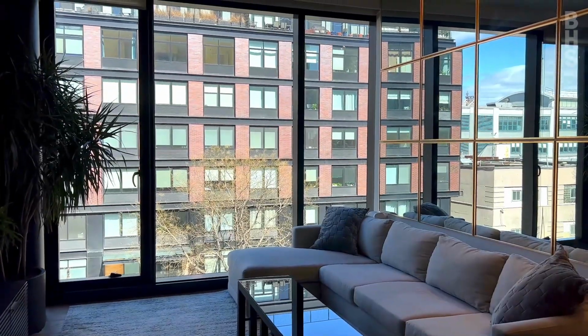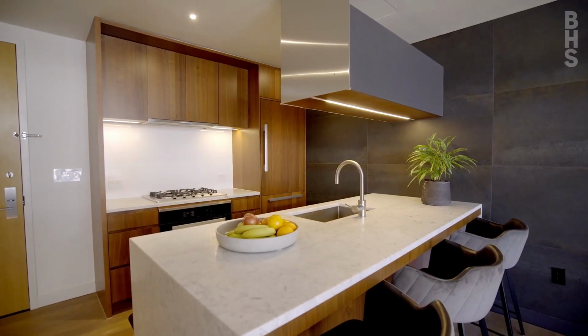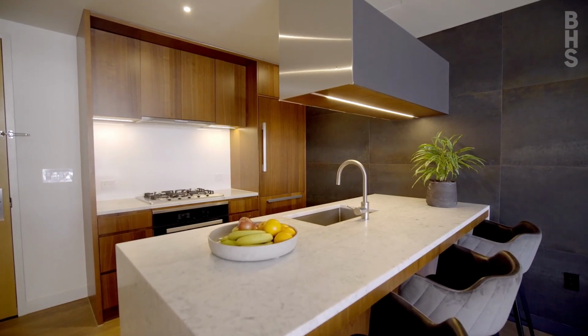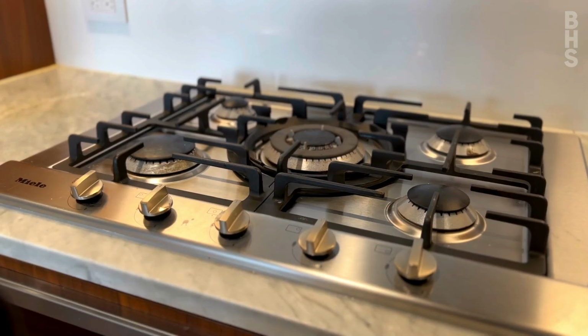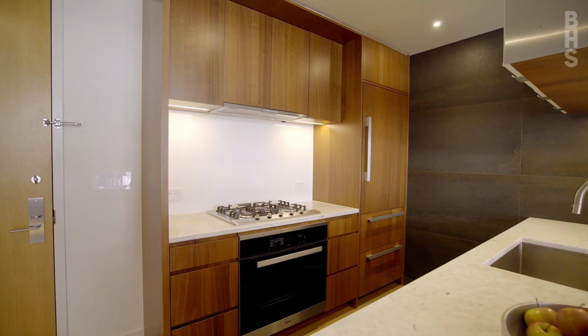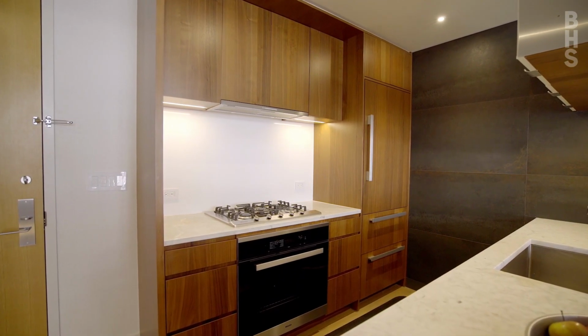The stunning kitchen features beautiful walnut cabinetry and marble countertops with an extra-large waterfall island. Full suite of Miele appliances along with InSinkErator and under-the-counter water filter.